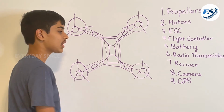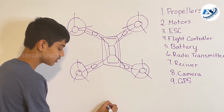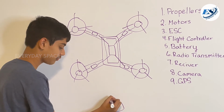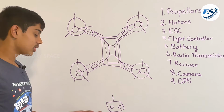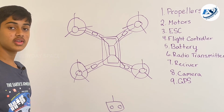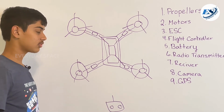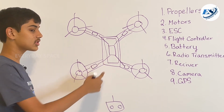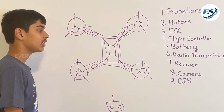After that, we need a radio transmitter. In other words, a remote control. So let me just draw a basic remote control here. This is our basic remote control. There are obviously many variations of it. Some are cheap and some are expensive. But this is a basic radio control to tell the flight controller what to actually do based on your inputs.